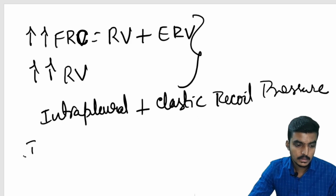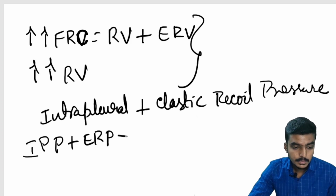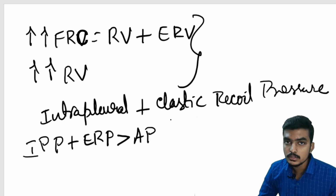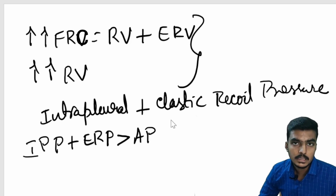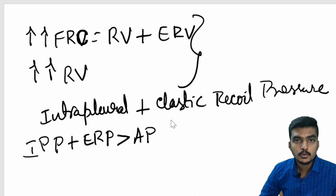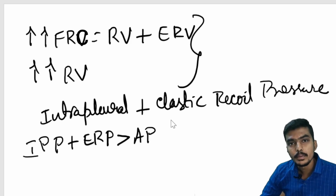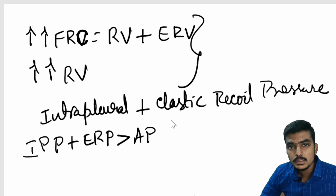So I'll write this as intrapleural pressure (IPP) plus elastic recoil pressure, which must be above your airway pressure to drive the air out of your lungs. Because in COPD there is a decrease in elastic recoil pressure, the sum total of intrapleural pressure plus elastic recoil pressure always tends to go below the airway pressure. Because of this, airways will close.